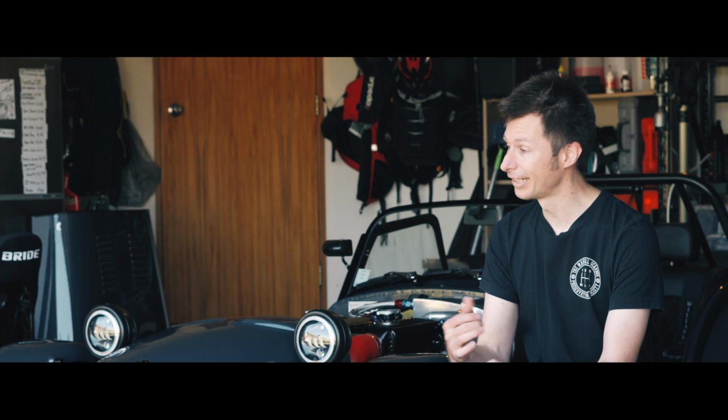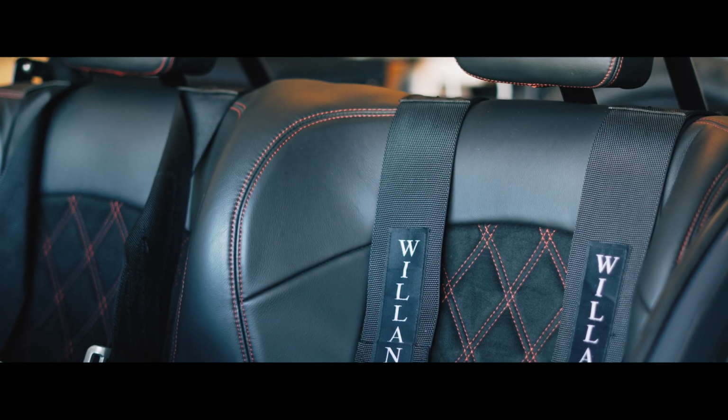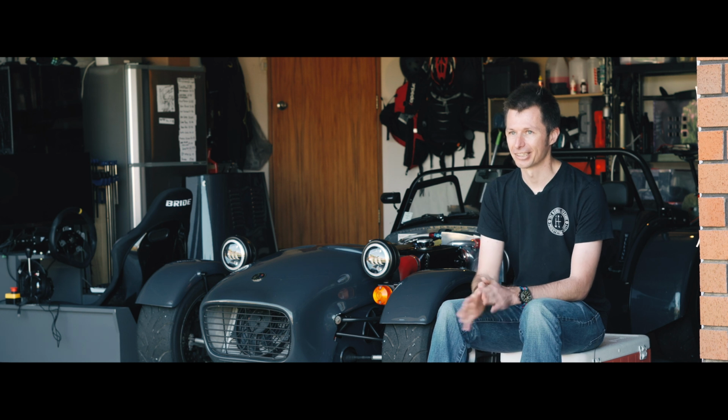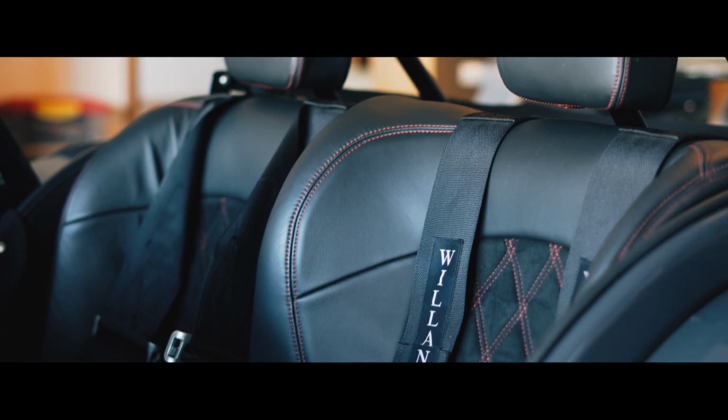For instance, doing the interior, it's all custom fit to me. I said, okay, here's the design and style I liked, picking out stuff from some of the GT type supercars. The interior trim options, we did a leather and Alcantara trim option with this cool little diamond stitching.